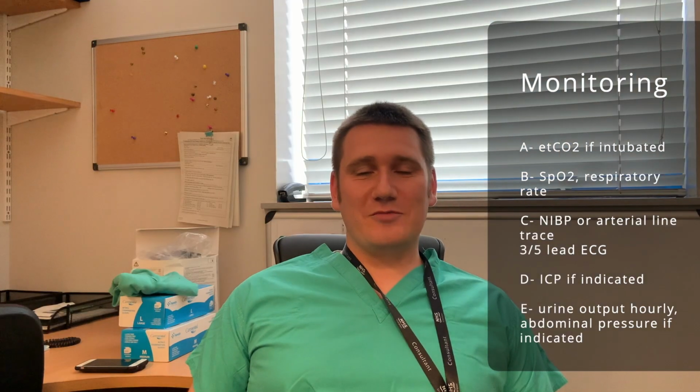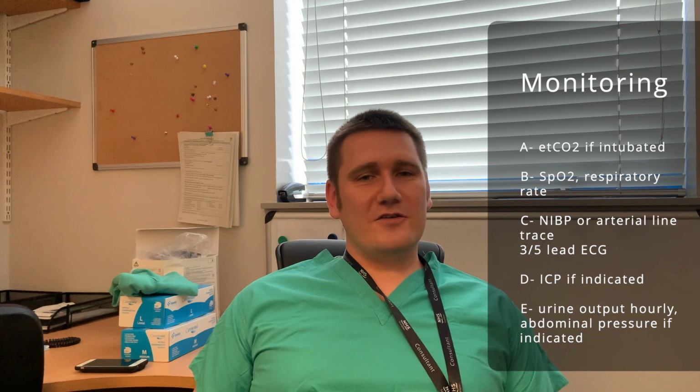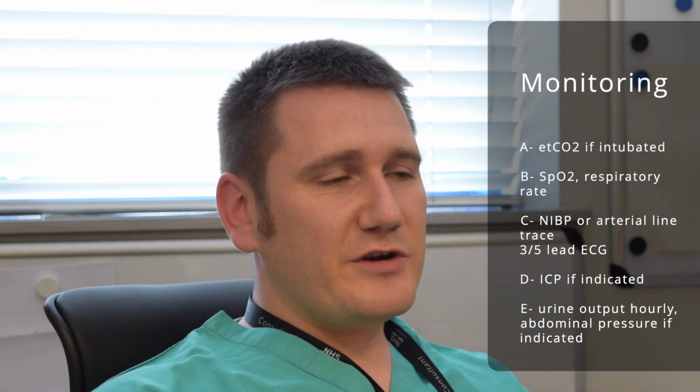These include invasive and non-invasive cardiac monitoring, so blood pressure intermittently in a non-invasive cuff, invasive blood pressure monitoring via an arterial line, and continuous ECG monitoring, usually 3-lead ECG. Respiratory monitoring usually includes a saturation probe and respiratory rate monitoring, and if the patient is intubated, end-tidal CO2 monitoring. Other types of monitoring include urine output, intra-abdominal pressure, intracranial pressure, and pulmonary artery wedge pressure rarely.